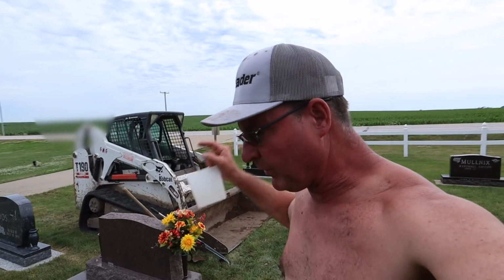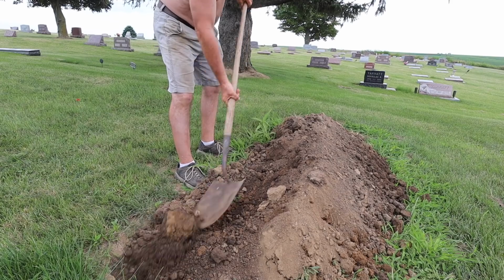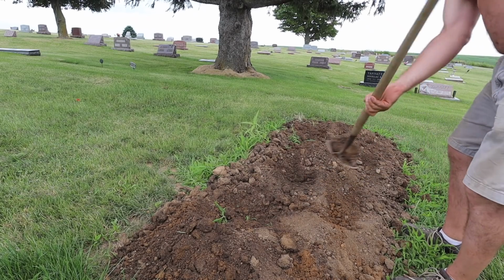We're gonna get loaded up. We gotta make another journey to another cemetery. We're getting some good sinkage. This dirt here is not quite as nice as the last cemetery we were at, but it's still workable. Always keep the skid loader parked by, so if you get some wet clumps or something, you can just dispose of them.